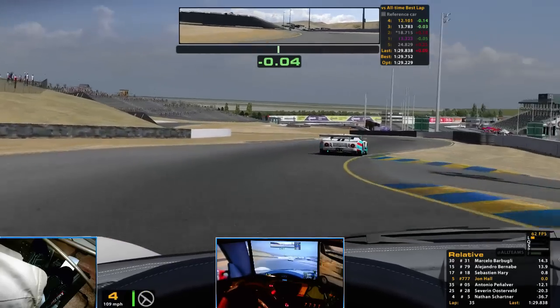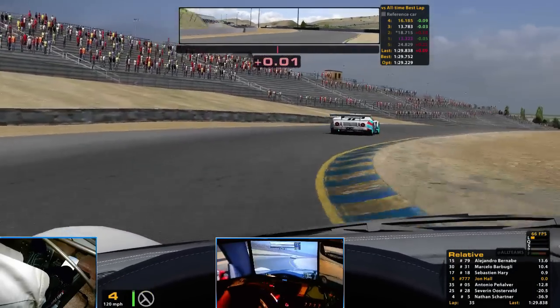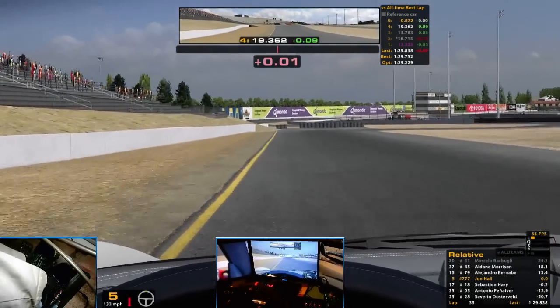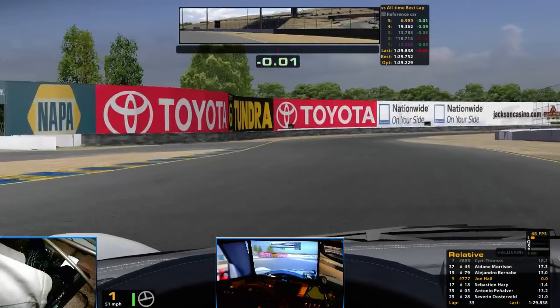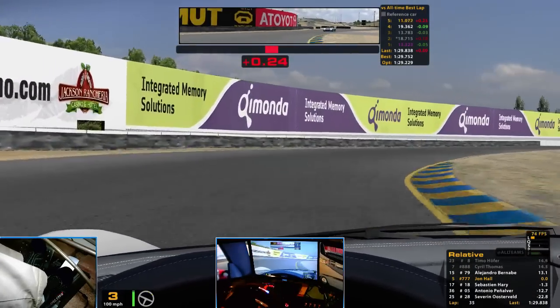Like I'm naturally getting through that corner better now. Keep going. So much fun.